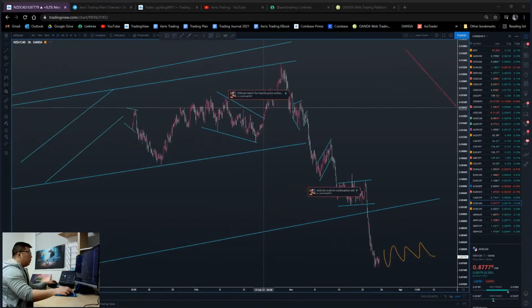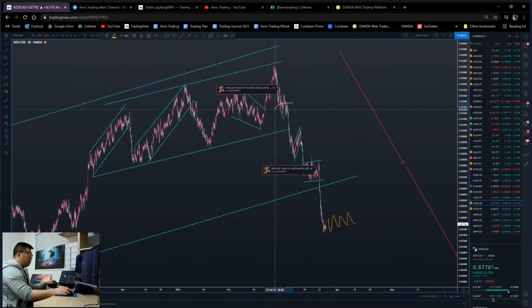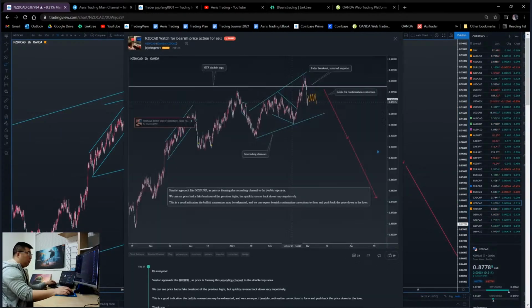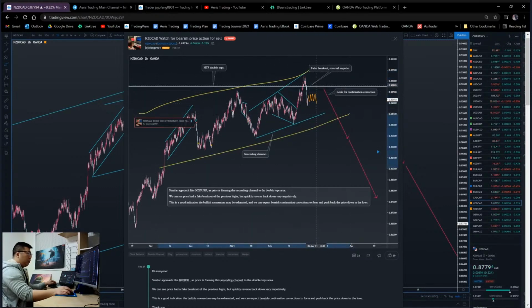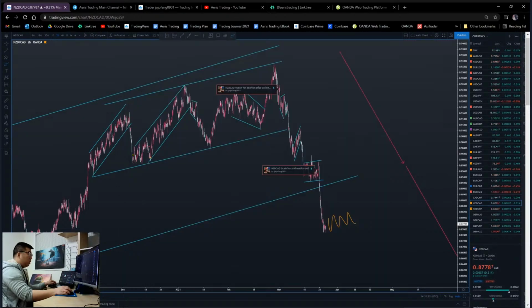So let's talk about Kiwi CAD here. Some of you guys are definitely in Kiwi CAD from here. So if you're holding the trade, good job. We talk about this pretty much every stream, that Kiwi CAD is just such a strong reversal bearish price action, right? We have this bigger, higher time frame ascending channel, and price pretty much just impulsively broke all that, right? So if you're in profit, good, right? Make sure you adjust your stop loss, you adjust your management, whatever it is.